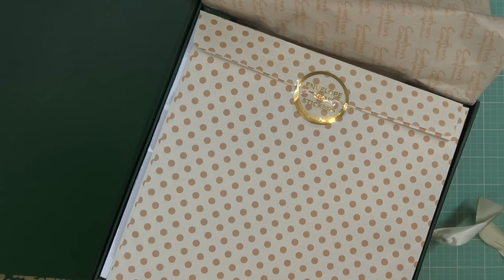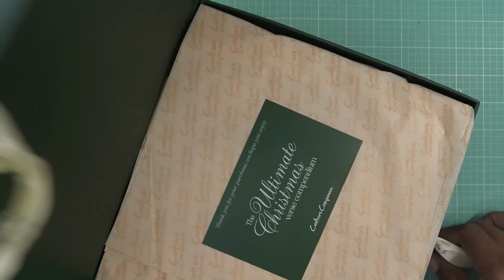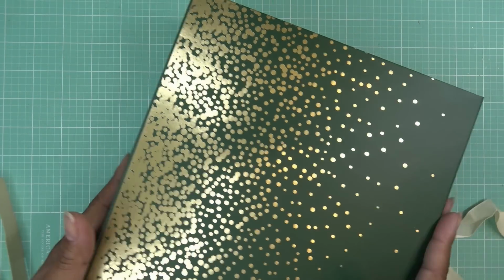Okay. So there is that. Nice magnet closure there. As you can see, you just want to snap on there. And this is this guy.